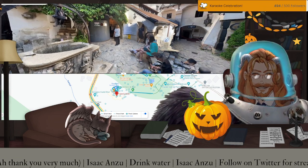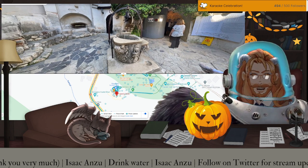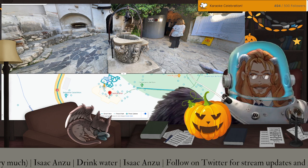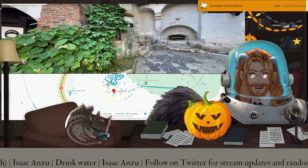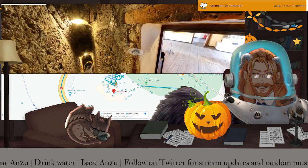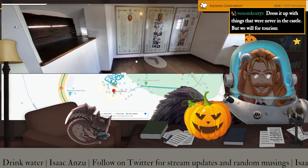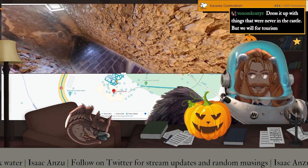Fun fact, a lot of torture devices are just made up. Yeah, that makes sense. Since I imagine a lot of them would be scarier to hear about than experience, right? It's a lot scarier to hear about an Iron Maiden than it is to be threatened by one. Yeah, imagine if you were. It's a cool castle though.